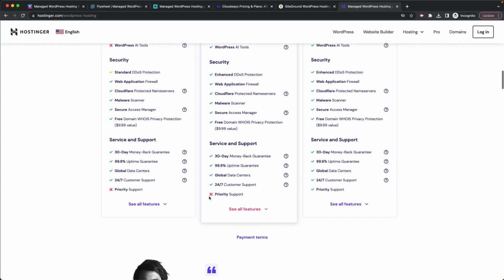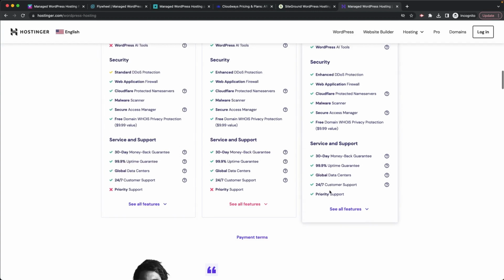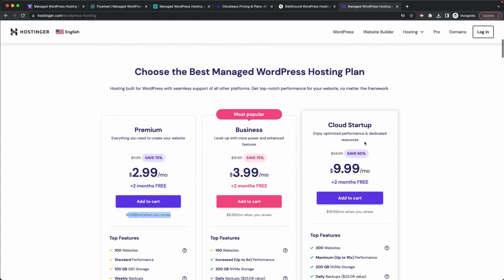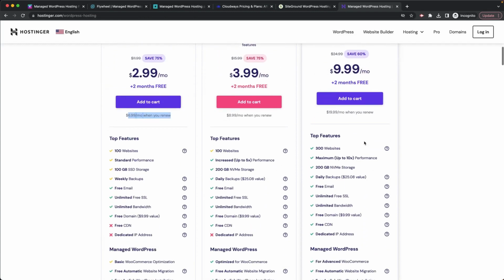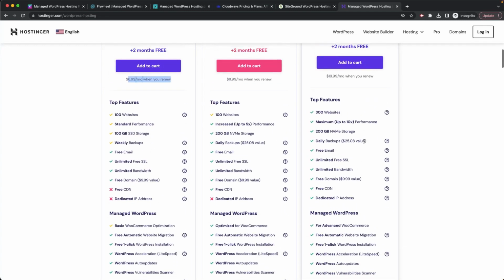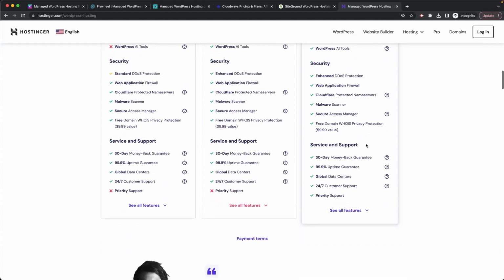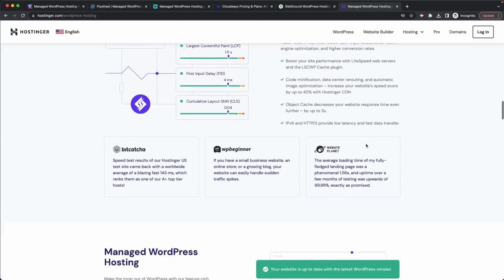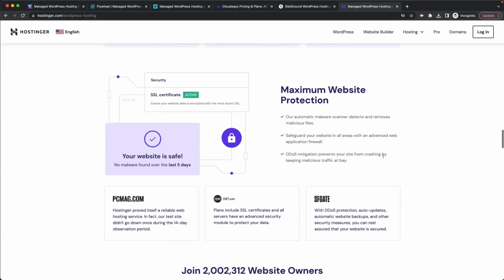Anyway, the other thing I want to point out here is that they don't give you priority support for the least expensive plans. They say they do give you priority support for their Cloud plans, and it looks like this is their Cloud Startup. So I'm guessing that the cloud is maybe a little bit more sandboxed from other sites. I'm not sure. I'm not positive on that because I've not used Hostinger before, but that's just something to keep in mind.